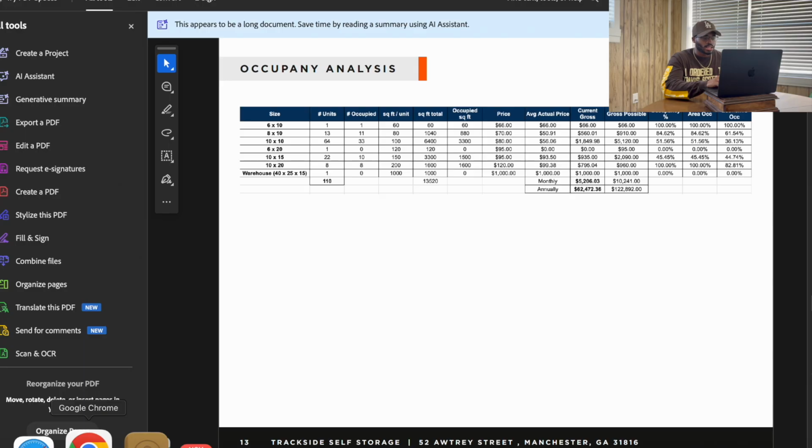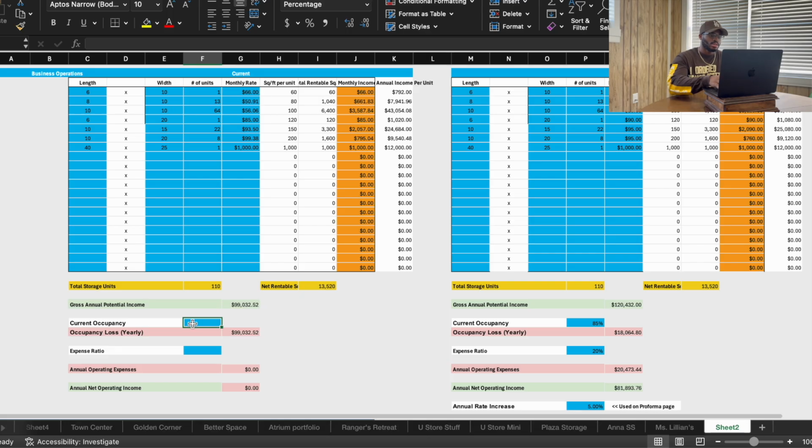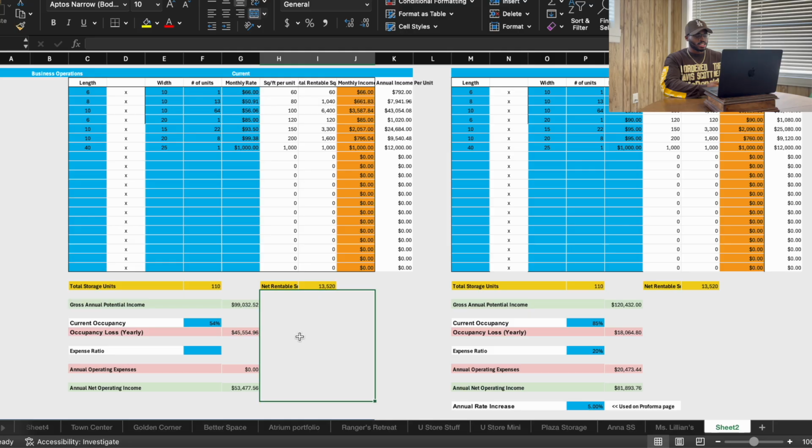Now, again, granted, they just went through an expansion, so I am not about to pass up on it just because they have a low occupancy. You just have to understand that since you already know for a fact they went through a recent expansion, if you're going to take on a facility like this, you have to do the lease up. Totally fine, as long as you know that going in. So 54% occupancy is going on, and we want to stabilize it up to the right at 85%. So keep that in mind.